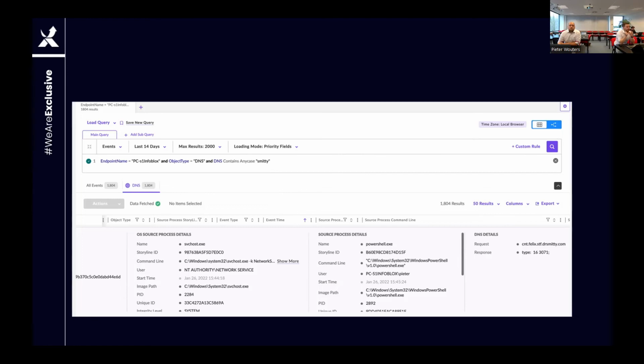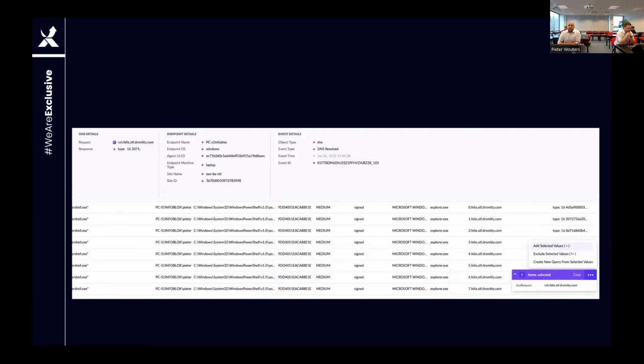So any file changes, any registry changes, any process behavior will all be in the same event list. Yeah, as you can see here, it can see the DNS details as well for that request. So we can add those to the query and go very granular in our search. We are now looking for the Infoblox endpoint, the PC-as1 Infoblox endpoint specifically, so we can gather all the information that is happening on this endpoint. But in the future, we can use this information as well to look in depth at other endpoints.